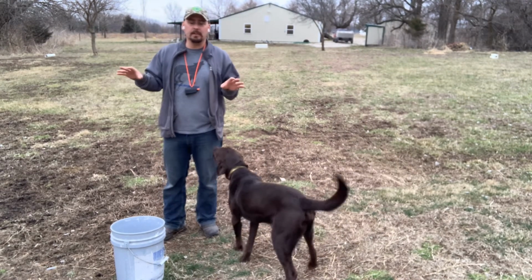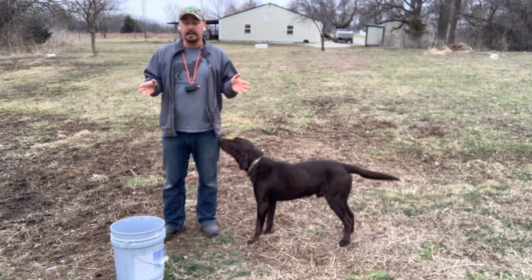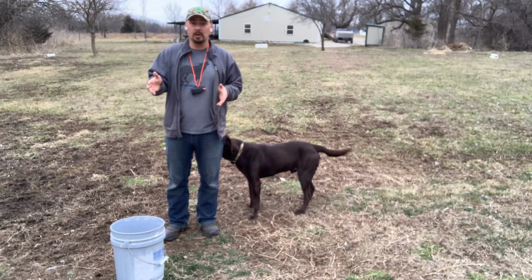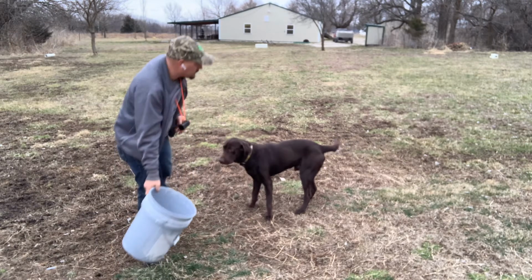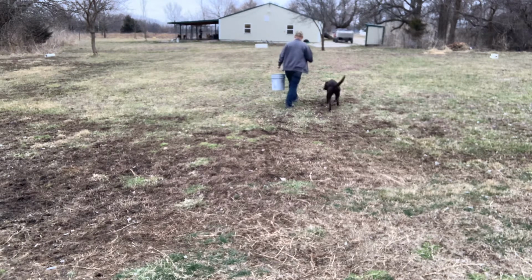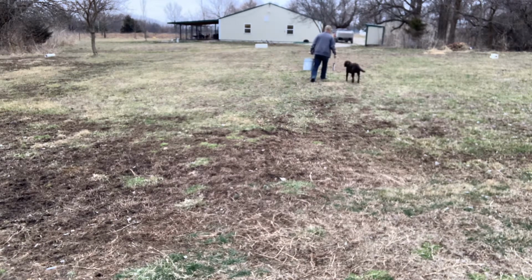So what we're going to do is set up piles here and get him to go to different places. The purpose of this is to help him understand where we want him to go, when we want him to stop, and how we want him to do it. Because the over piles are closer on this T drill, it's very tempting for him to go there, because he can get a bumper quicker and easier. So I'm only going to throw one bumper right at each one of those. The general idea is we want the dog to have confidence to keep going.